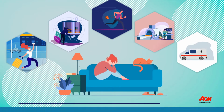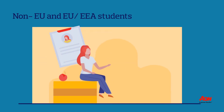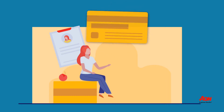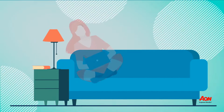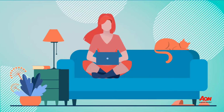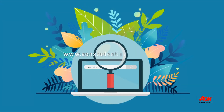The Aon student insurance is for non-EU and EU or EEA students. Mind you, if you're an EU or EEA student and you have a European health insurance card, before going to the Netherlands, check how and for how long you'll be insured in the country. If you're an EU or EEA student, we'd advise you to get additional or full insurance, depending on your circumstances. You can find out more about this on our website.